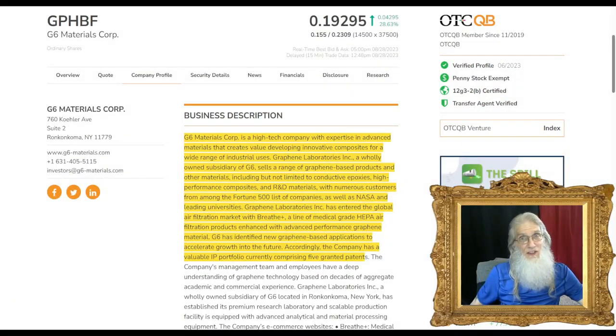Our next top penny stock is also on the middle tier of the OTC. This is G6 Materials, ticker GPHBF. We got a hot chart. It's climbing like a monkey up a burning tree.